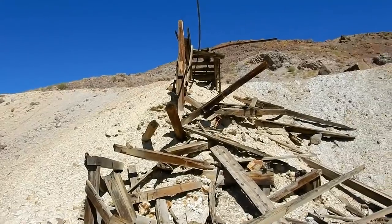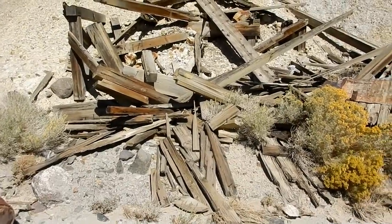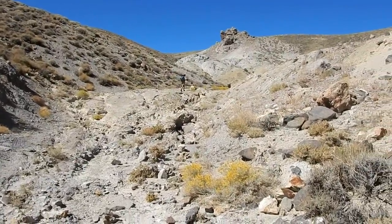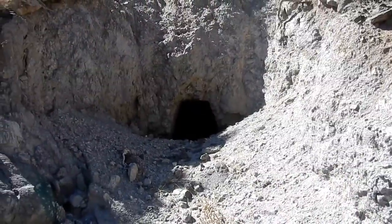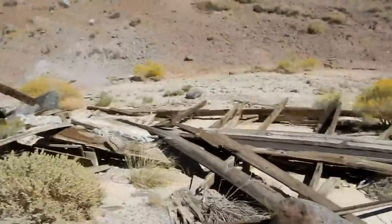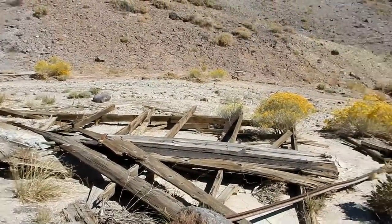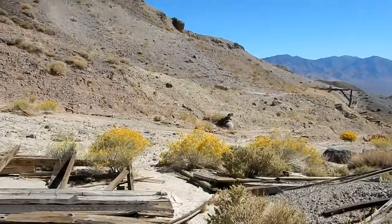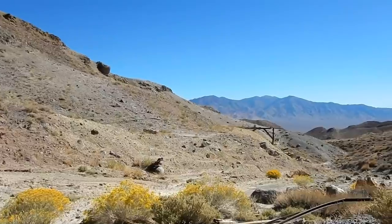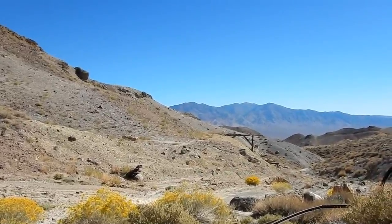Looks like there was a trestle here and probably an ore bin. This is probably part of the ore bin. I think Julie's up by the portal. There's the portal. It's partially eroded, not too bad. There's a jumble of stuff out here. Looks like it may have been a small building of some sort. There's a lot of rail, and the rail would have crossed the wash and gone over to that trestle and then to dump the waste and the mine dump across the wash there.